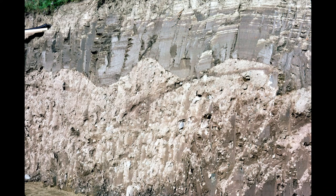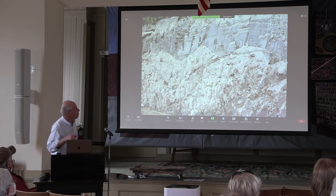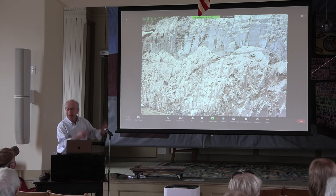And here's when they built the indoor track. They cut down through, and you can see up here the layers, but down here is the till, the messed up sand and gravel.